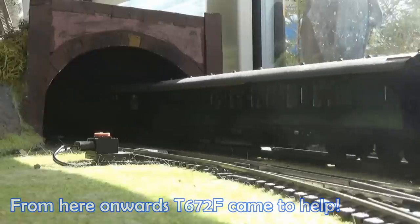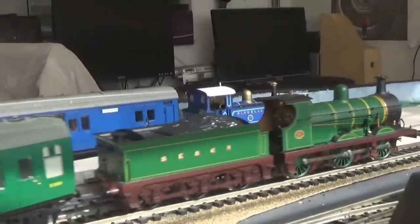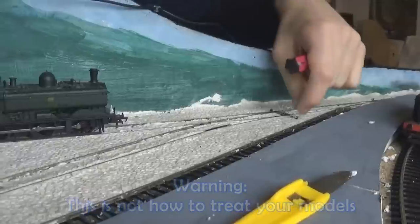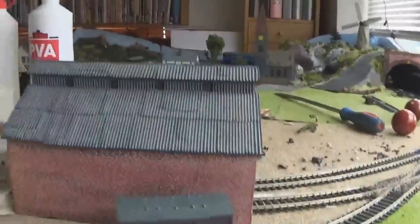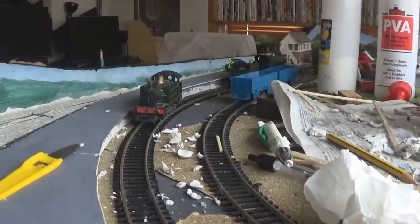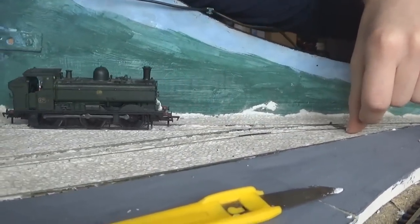It's nice to actually have a tunnel. Never really had one before. I wish I had a proper one instead of just a pre-made one. Oh no, that's definitely not going to... Come on! It's terrifying! Oh, Jesus Christ! He's off! Oh god, I'm always careful with my models. Quack it up! Quack! Quack! Quack! There we go! Wow!